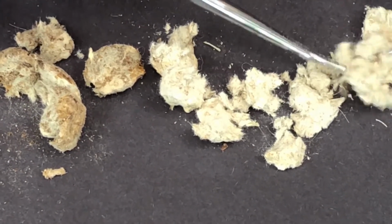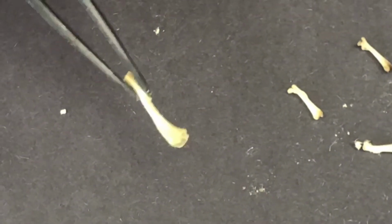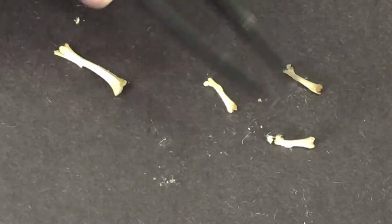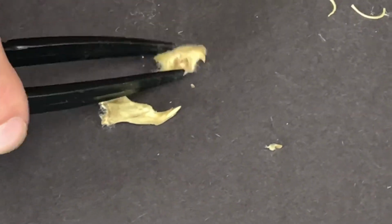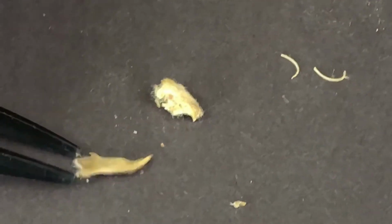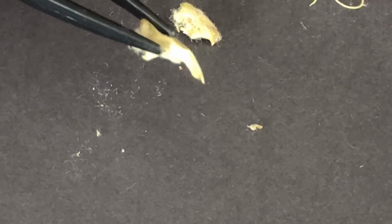And if you're lucky, whenever you open up your owl pellet, you can find whole bones of animals that the owl has eaten, like these. So here we have a pretty nice sized femur bone. We also have some leg and arm bones. You can even find rib bones as well as a skull bone, and the lower jaw of a rodent that an owl has eaten before.